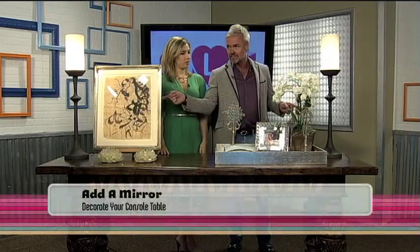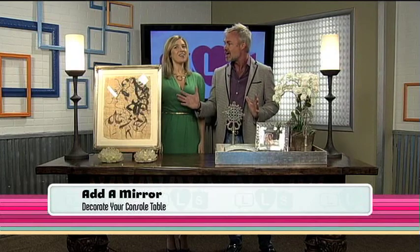So, what do we need for our console table in our hall? You have to start with a great table. Well, before we even talk about the table, let's talk about what has to happen. We need to see how we look before we answer the door. Right. So right here should be a big mirror. Oh, okay, I love it.